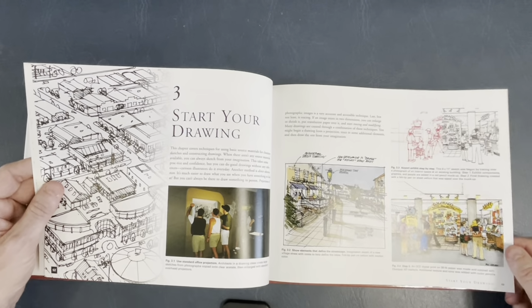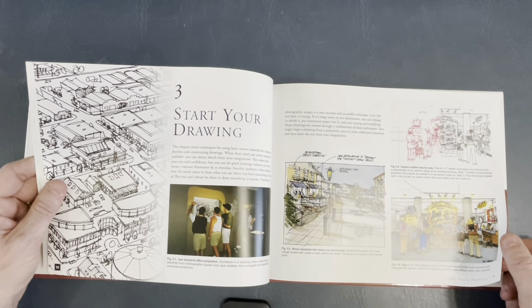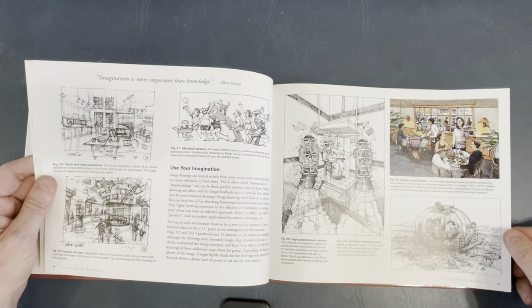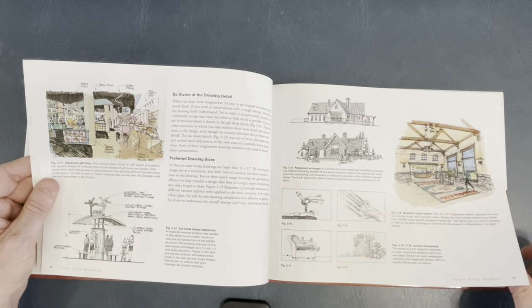Ladies and gentlemen, it is now time for them to start their drawings. Use your imagination, of course. Be aware of the drawing detail.